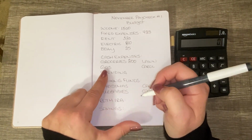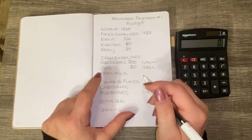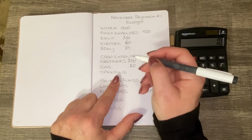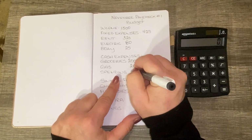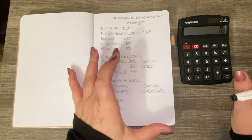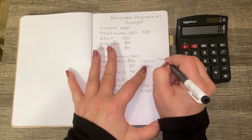Then I have gas for my car, and I'm budgeting $10 a week, so that's 20 this check. I have my spending money. I am budgeting $20 per week. Is that right? Yeah, 20 per week, so that's 40 for this check. Then we have the lawn care, and the guy is still coming out every 2 weeks to blow leaves and get rid of them, so that is money well spent, and he charges $75 every trip.